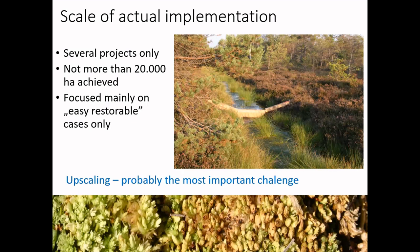And the most important problem is that the present achievements are focused on the easily restorable cases only, which means peatlands which are state-owned, not used by farmers, usually considered wasteland, where the restoration is not in conflict with anyone's interests. Upscaling is the most important challenge of peatland restoration in Poland, but upscaling means not only increasing the area. It also means that we need to face problems we have not had in past experience, or which were very limited in our past experience.